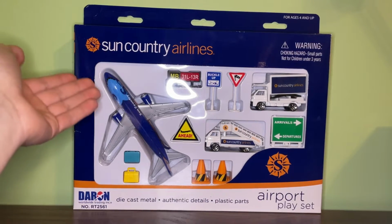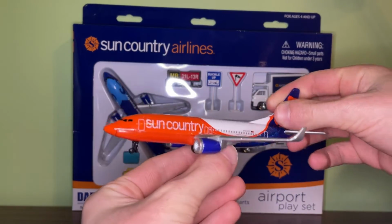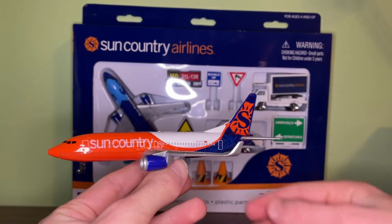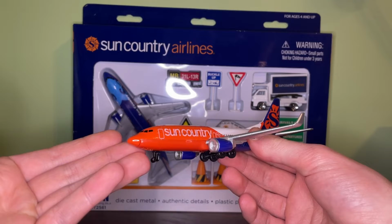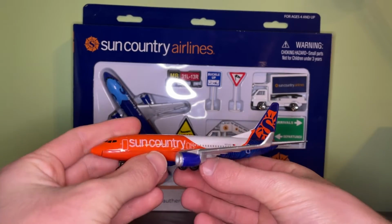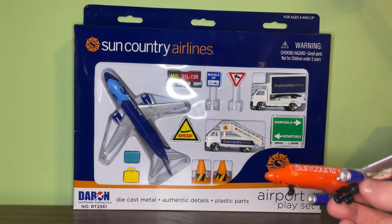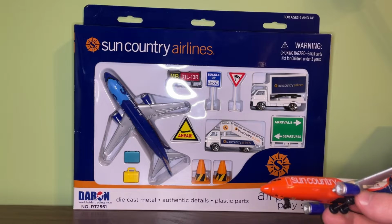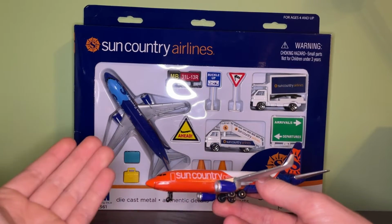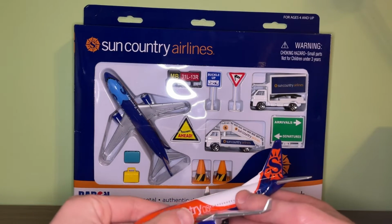So I believe 2018 is when they discontinued this model, and a reason for that might have been when Sun Country Airlines first introduced the Tide Pod livery. Even though this model wasn't distributed by Daron until I think it was 2022, when they finally released this model only as a single plane, I have the box right here. Sun Country Airlines first introduced the new livery in 2018. So I guess whenever they first introduced it, Daron decided that would be a good time to discontinue this model.